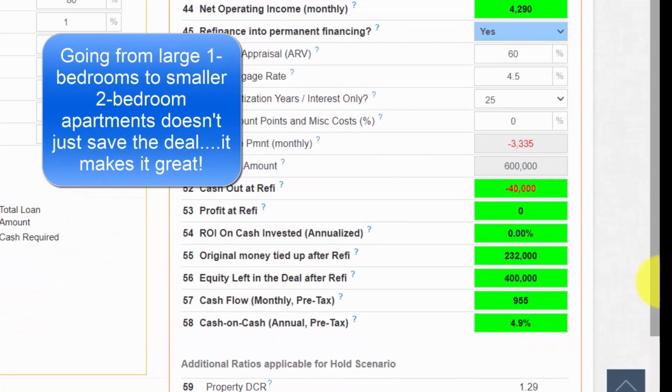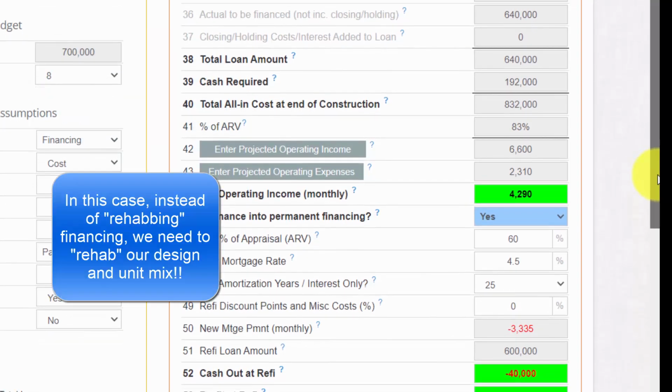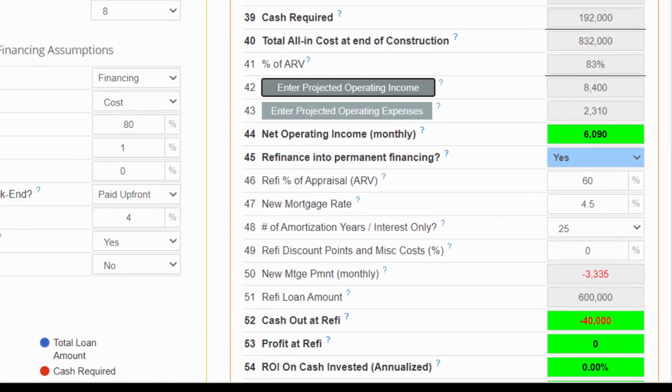That is very low. So how do we turn this into an attractive deal? Well, instead of building 1-bedroom units, I need to figure out how to fit 2-bedroom units here maybe, right? And rent them out for $1,400. Now that might require me to increase the footprint of the building a little bit and increase my construction costs, but let's ignore that for a second. And let's assume that I'm able to do 2-bedroom units here at $1,400 a month. Now look what happens.